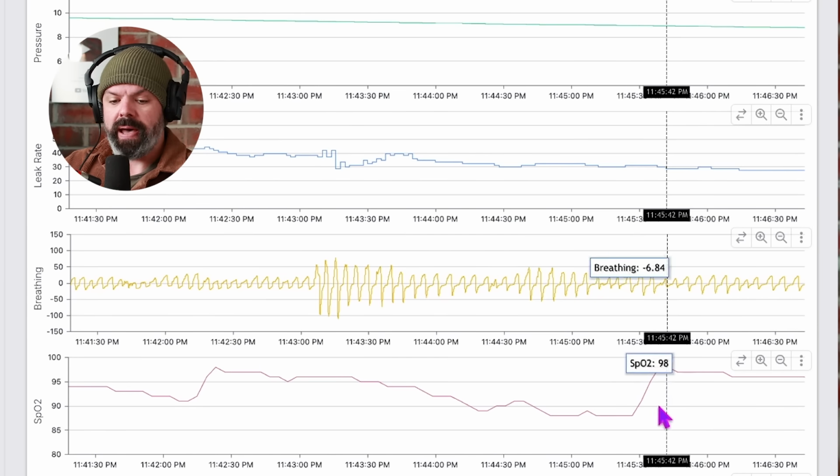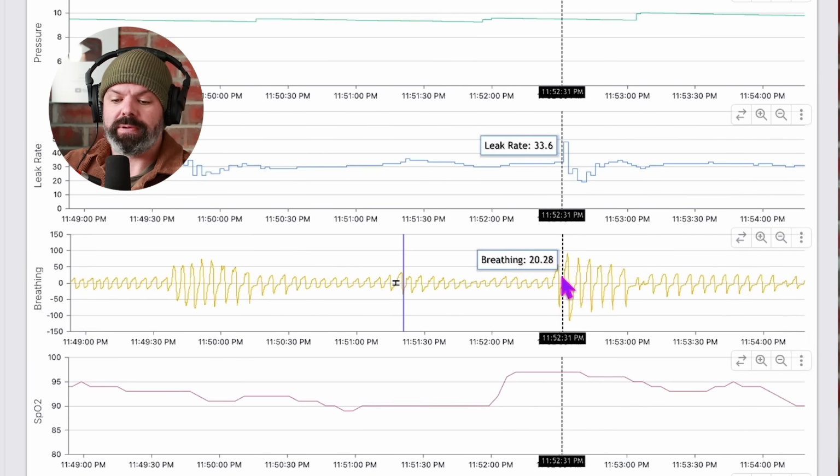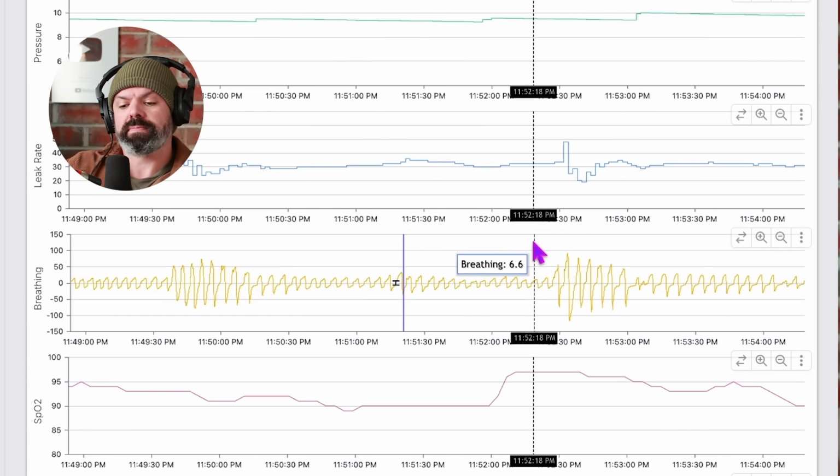All right, very easy to see the pattern. Another one here. Another one here. Okay, another one here. Oh, they marked this one.